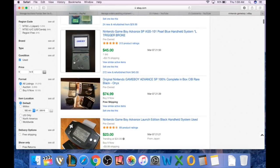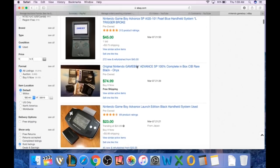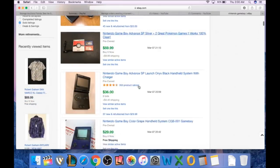Here, these Game Boy Advance, these SPs, these little ones usually fetch about 45 to 50, so you can pay up to 10 for those. They'll go first class. They're usually about 14 to 16 ounces. Again, a Game Boy Advance. This one will fetch you about $30.